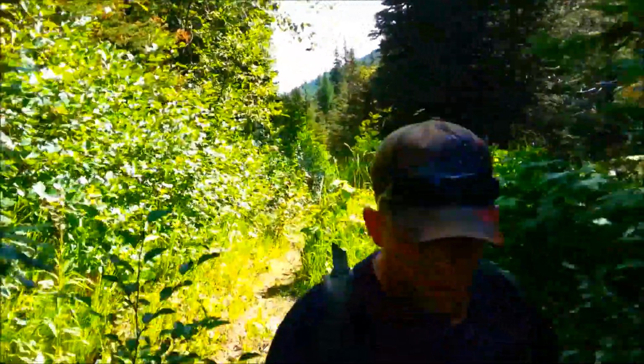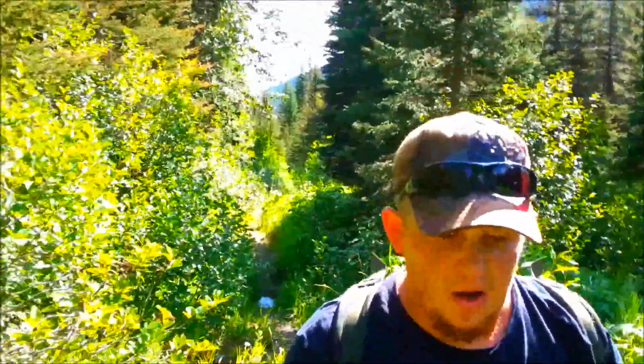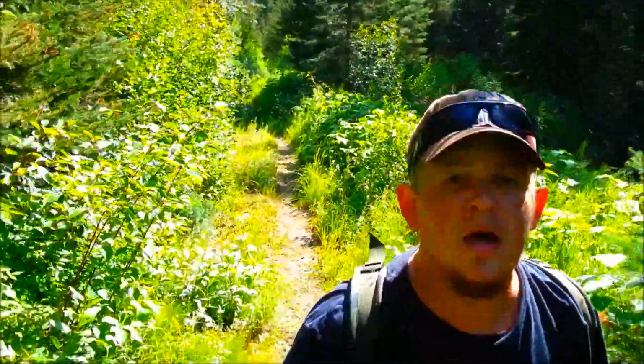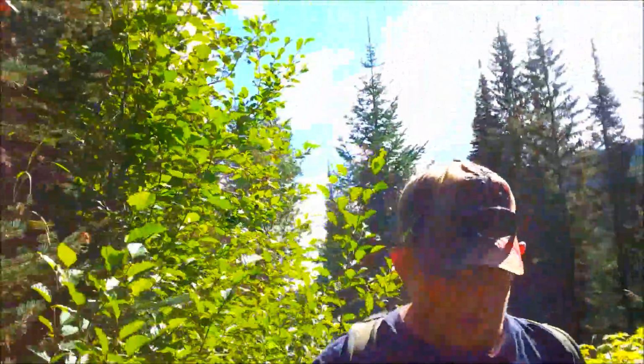Rained yesterday, so the brush is kind of wet. My legs are soaked. I'm gonna have to take my shoes off when we get up to the lake and dry out. Fortunately, we've gone about halfway up the trail, and we're still on that old logging road. Hasn't gotten too brushy, so we should be able to make it in there in pretty good time.